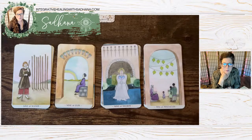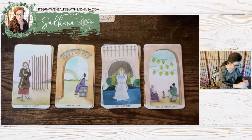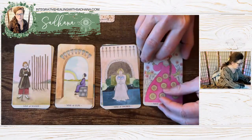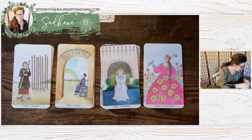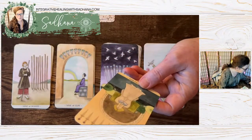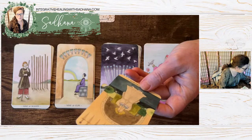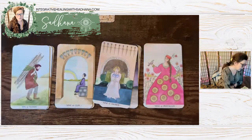Hi, Lala, welcome. There's something about portals and doorways that really speaks to me. I have something mixed up here. So that's nine, sorry, there's all the nines. So she is sitting on a chair with her hands on her face, and the tens.